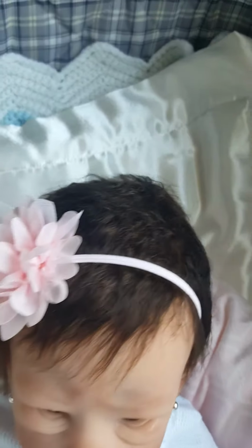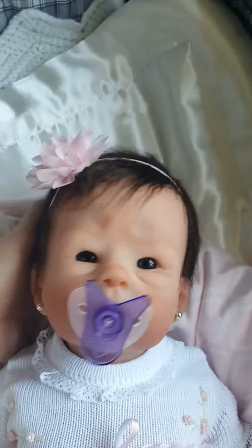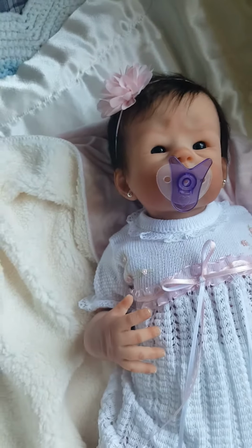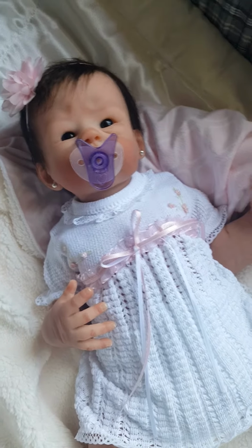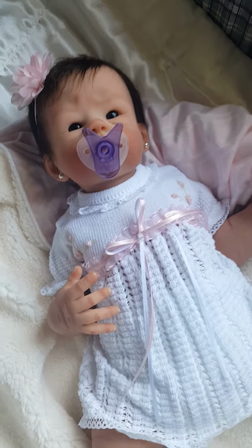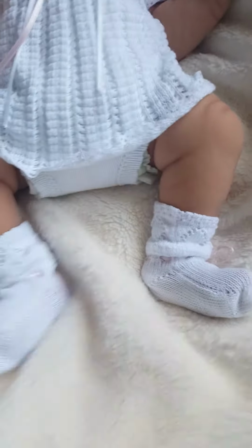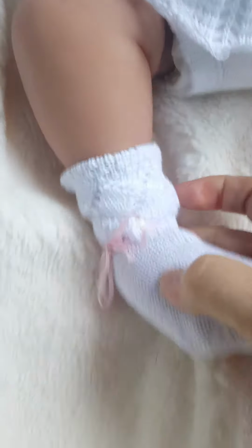And I did ask for wavy hair because, as y'all probably noticed, I have curly hair myself, and it tends to always look like I comb it with an egg beater, but it just has a mind of its own. So, in tradition, we'll start with her head, but we'll come down here to her little feet, and see if I can take her little sock off.